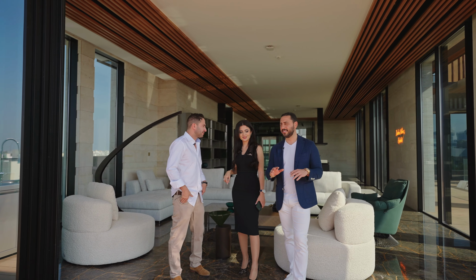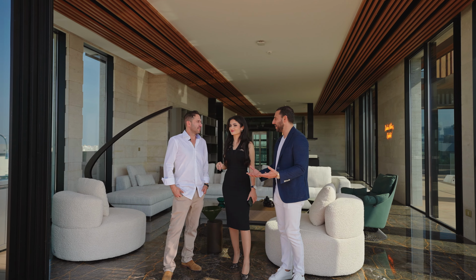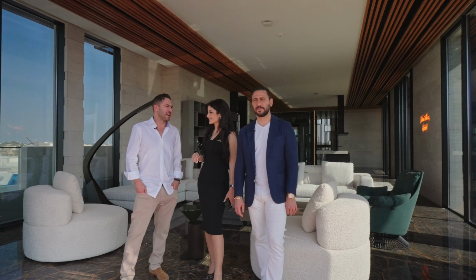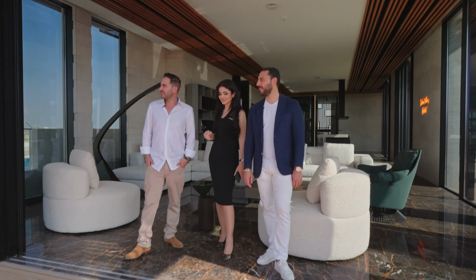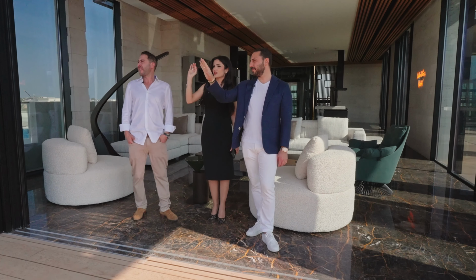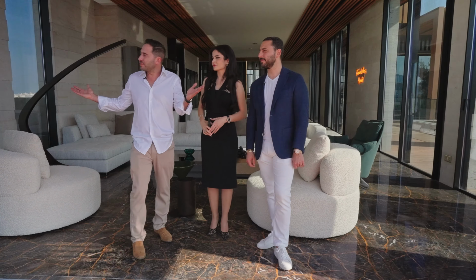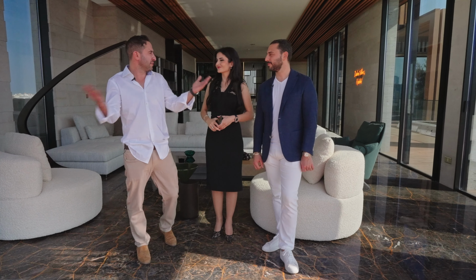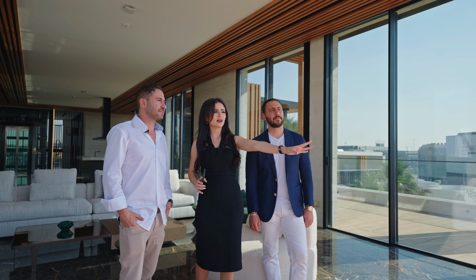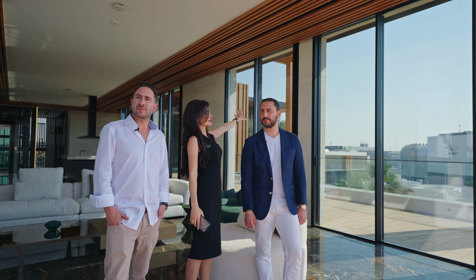Wow. Yeah. This is the ultimate entertaining deck up here. I love it. You do feel like you're in a penthouse up here. 100%, and not just a penthouse, but one of the most beautiful penthouses I've ever seen in my entire life. The skyline is very important in Dubai. I mean, you're looking at over 180, maybe 270 degrees of views, and you're looking at iconic buildings. Up here, you have Mall of the Emirates this side. You have the metro station super close to you. Just saying again, this is the Bentley showroom.